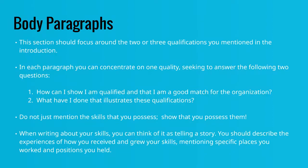The next paragraph should illustrate these qualifications. Along with explaining your skills, you want to describe how your experience with that skill is unique. Many people may have communication skills, but have you won an award or scholarship for technical writing? Be specific and match this information to your resume.